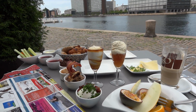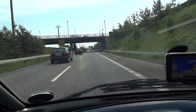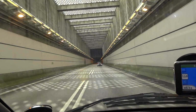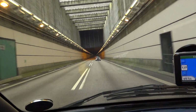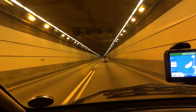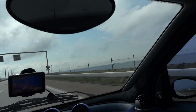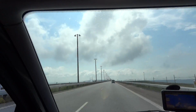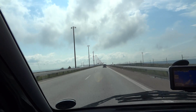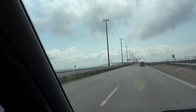That is absolutely phenomenal. We're about to hit the bridge to go from Denmark to Sweden. Wow. Okay, this is very cool. Look at the GPS. As we've emerged from the tunnel and got sea on both sides of us, on a massive bridge, you can see it off into the distance.